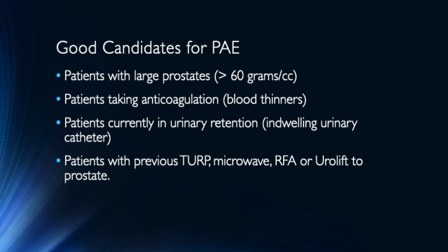Patients with urinary retention that have a Foley catheter in place can get PAE to shrink the prostate. Generally, the catheter can be removed within 10 to 14 days of the procedure. Patients who have had a previous TURP, microwave therapy, or a urolift to their prostate can get PAE. PAE does not preclude any other therapies in the future.